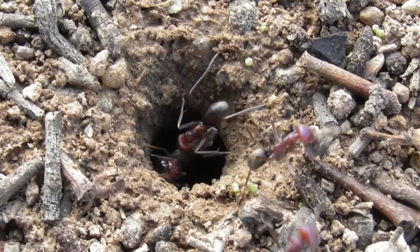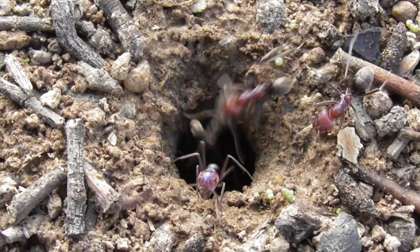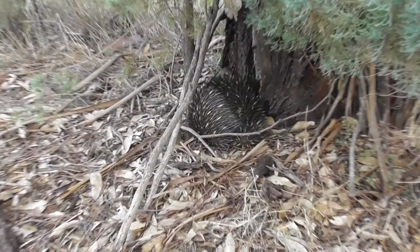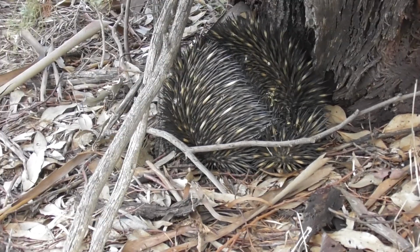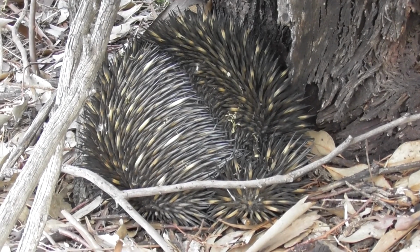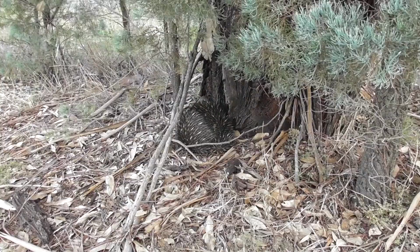What are you carrying? Okay, folks, I'm just going to let that echidna do its own thing. It can just go about its business. I don't want to upset it. It can just go about doing what an echidna does, which is pretty good, which is looking like a tree, really. Looking like some dried up grass beside a tree. That's what it looks like.